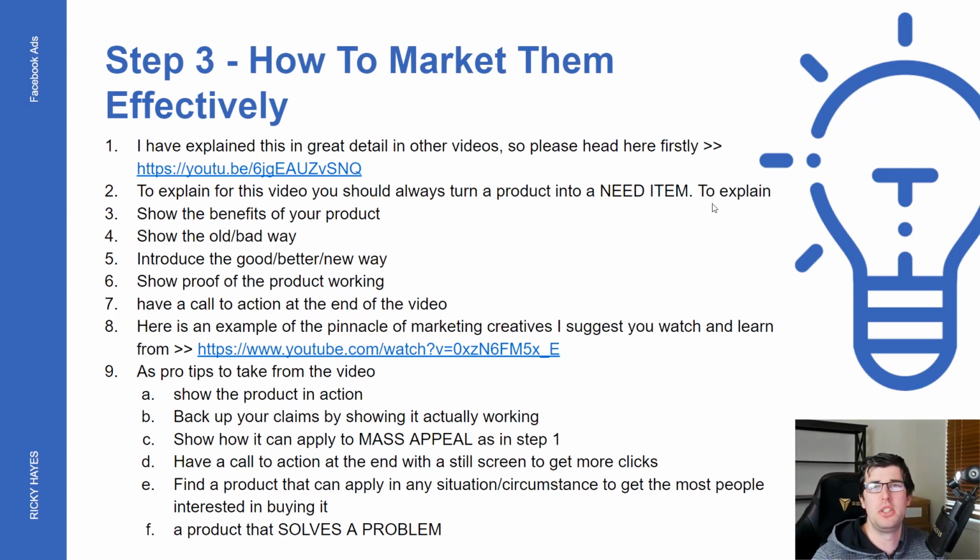So always turn a product into a need item. Whether any product or service, turn it into a need item. That's how I look at it. I've been able to sell anything by looking at things that the benefit of e-commerce is it's black and white, transactions in and out. And if you turn it into a need item instead of a want item, like, why do I need this pen instead of why do I just want this pen, you can dramatically change the psychology of someone's frame of mind as to why something like this can help solve a problem in their life.